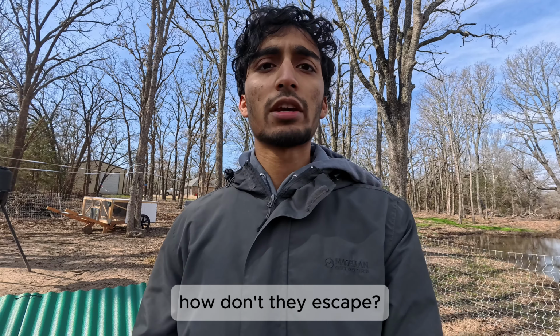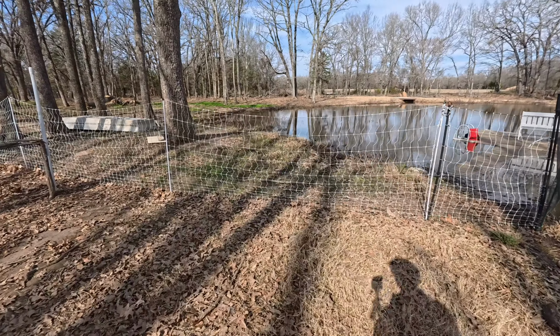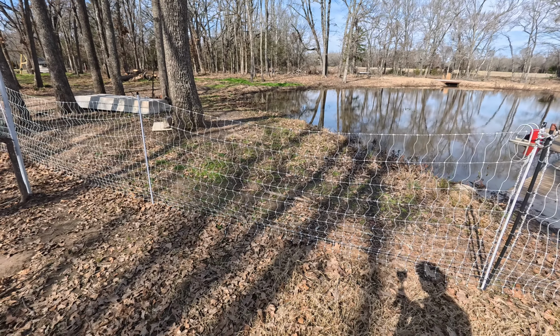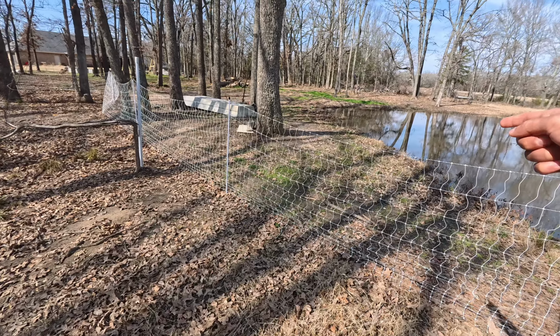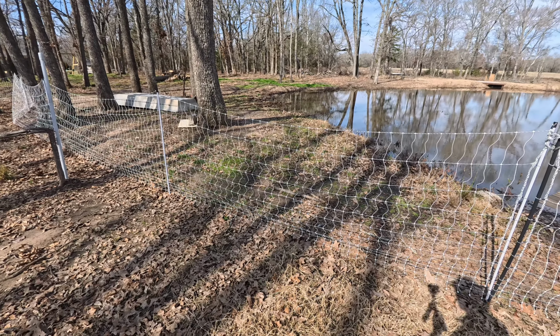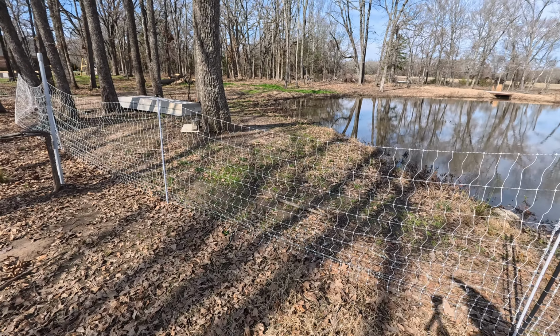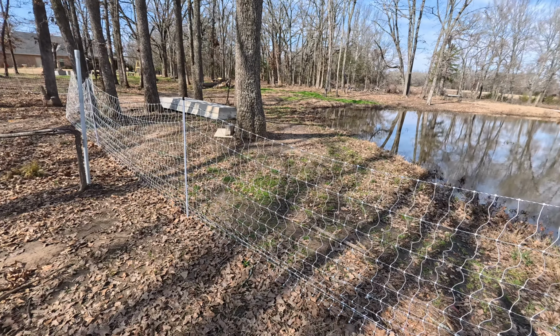With this fencing, you might wonder, well, how don't they escape, right? I mean, look at the height of this. It's not even 4 feet tall. And the reason is that although chickens 100% have the ability to fly over this fence, they don't usually do that. Whenever they're trying to escape a fence, they always perch on top of something and then they fly down. They don't usually just clear it.